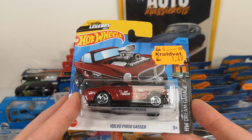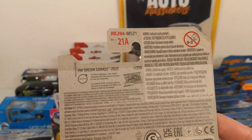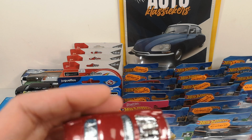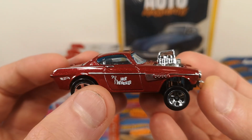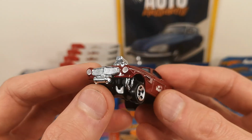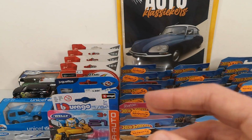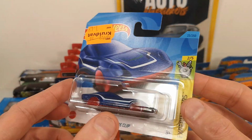Anyway, this is the Volvo P1800 Gasser, the winner of the Legends Tour, a UK participant. So, previously in green, now we get this metal flake red, almost a maroon. It's got the Saint on the door there, Hot Wheels, some chrome. We get three tempo sides. Not a fan of the blue window piece. The coupe clip in blue with the red base.